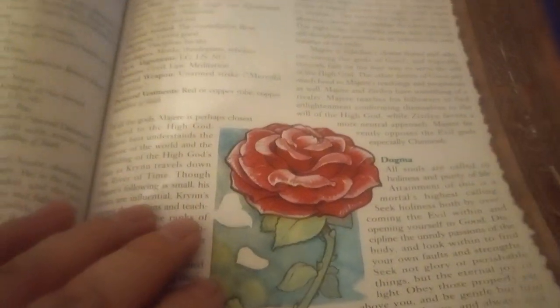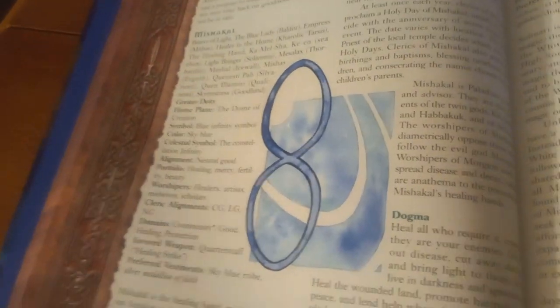The artwork here is just sublime. And look at this. Just look at this. Depicts the lance. All the Celtic knotwork just looks so good. Oh, God. D&D done right. 3.5 was just epic.